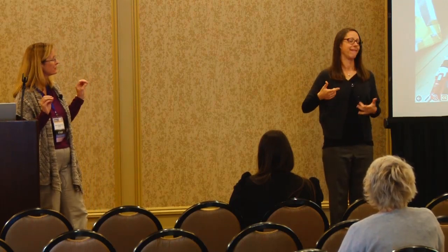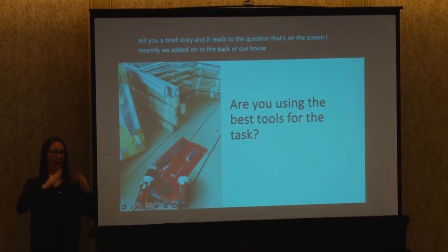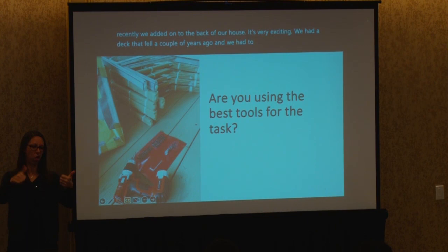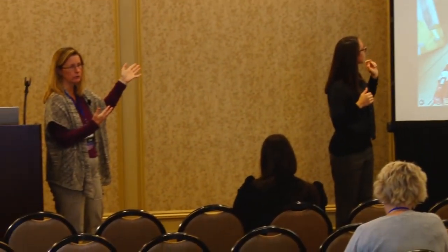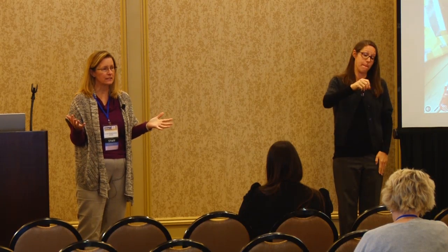I'm going to tell you a brief story, and it leads to the question that's on the screen. We added on to the back of our house. It's very exciting. We had a deck that fell a couple of years ago, and we had to replace it with one with a roof, which is now called a porch. If you add a roof to a deck, it's a porch. Of course, I didn't know that at the time, but nonetheless, we have a bigger space, and we needed more furniture for this, right? So we had to fill it up.